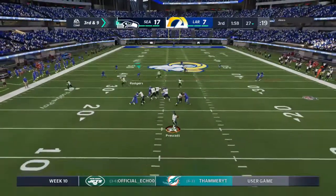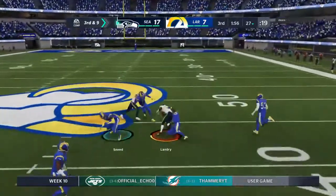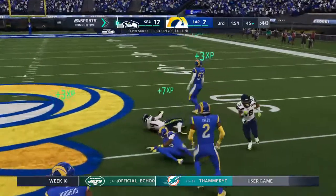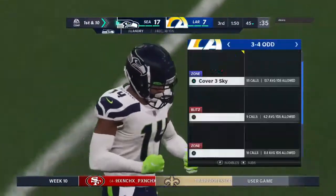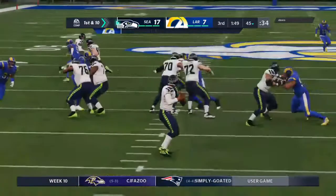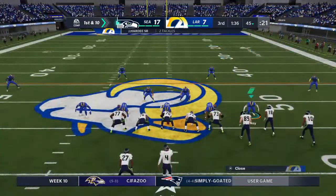And again, it's Prescott. He's got his man. That's Landry. And he is going to have a Seahawks 1st down as they're able to get the 3rd down conversion. Catch number 40 for him on the year. It's a 1st down. Seahawks.